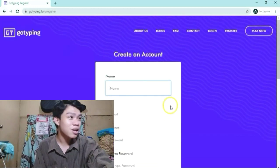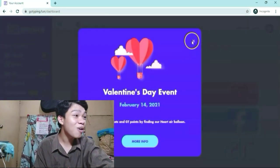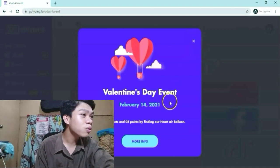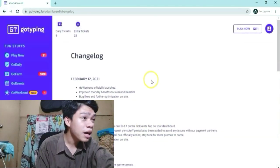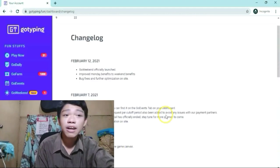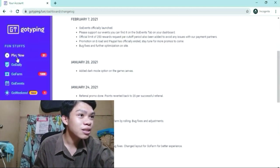But in my case, guys, I do have an account, so I just have to log in. So that's it, guys. We're now here in our account. They have a Valentine's Day event. We have changes or updates every other day, so you just have to read that so you get updated on their site. So let's click here, play now guys.